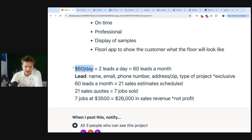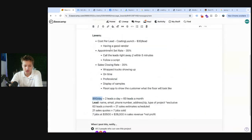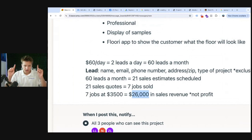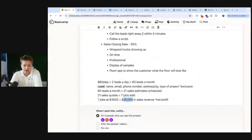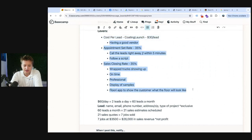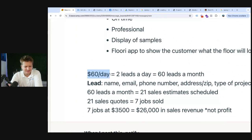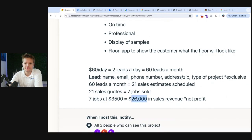If you're spending $60 a day in Facebook ads and you have what we call a conservative conversion rate on all of these, you're going to generate $26,000 in sales. The only way you don't is if you're not following this process correctly. Okay. That's the only way you don't. And I think we would all agree that if you spend $60 a day, which is, what is that per month? 60 times 30, that's $1,800 per month in marketing to generate 26 grand. That's a pretty profitable return on investment. Again, this is not all profit, but this is revenue, which you're going to have a 20, 30% profit margin in. So hopefully that makes sense.